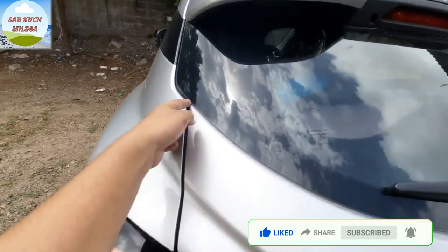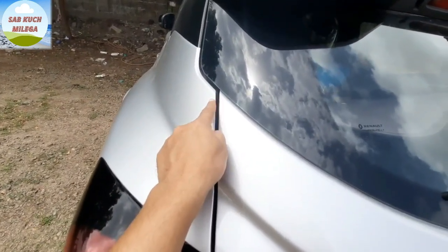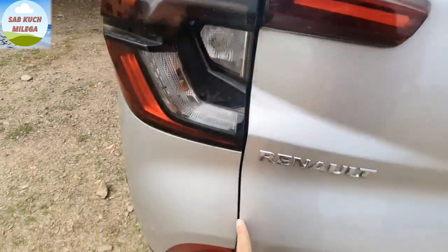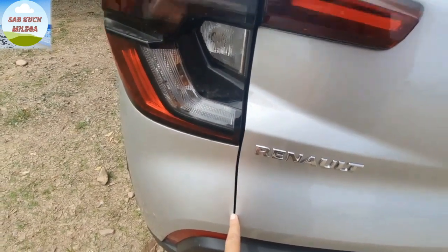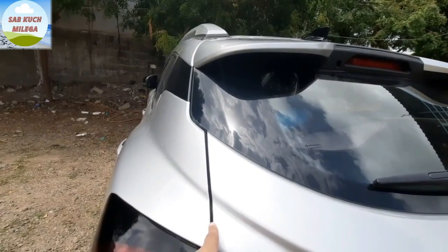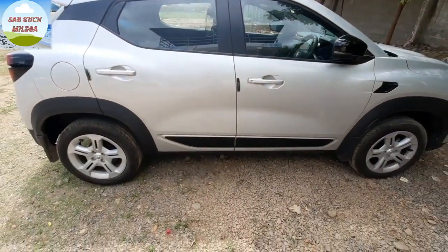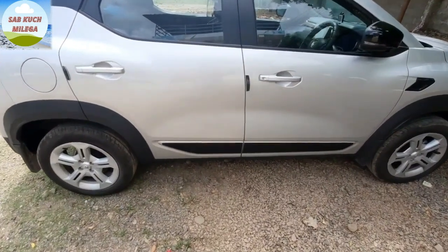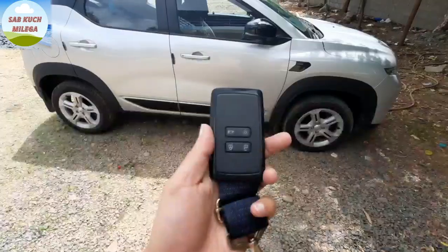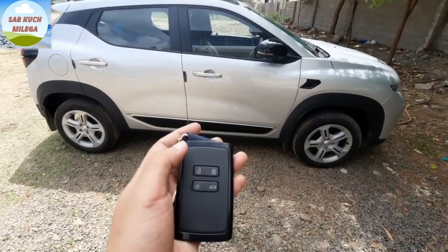The panel gaps are uneven. See, the panel gap is more here but smaller here. So these are a few cons of this vehicle also. The paint quality of this vehicle is very good, and you'll get a 2-year paint warranty in this variant. This is the key of this vehicle. So let's get inside this vehicle.